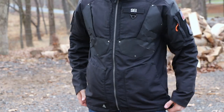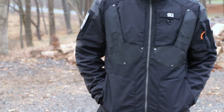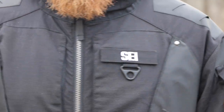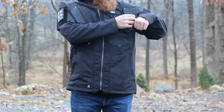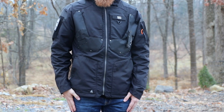There's reinforcements found all over the jacket where a normal jacket would probably wear out after a couple of years. You'll find metal rivets and heavy duty stitching throughout the entire thing. On both of the shoulders and front chest pockets, you'll find coated neoprene for better durability, and these layers also have laser cut MOLLE slits if you want to attach anything to the outside of your jacket. They're really keeping the tactical professionals and emergency first responders in mind when designing this jacket.